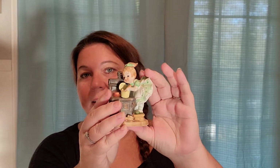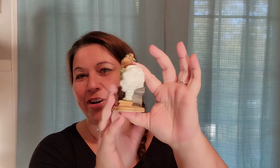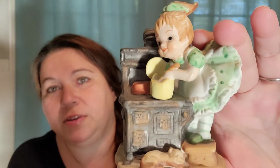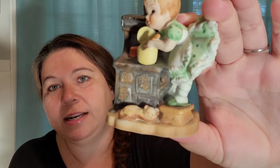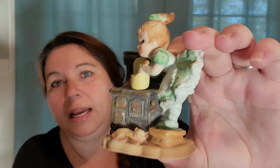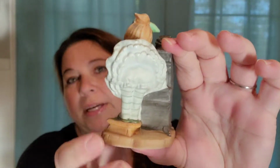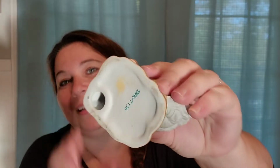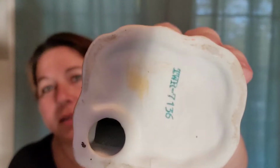Next, we have this little Lefton bloomer girl. She is cooking on her little cook stove there. There's a little kitty down at the bottom, and her bloomers are showing. And it is marked on the bottom or stamped. There we go.